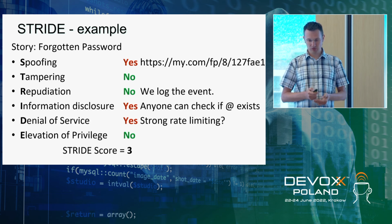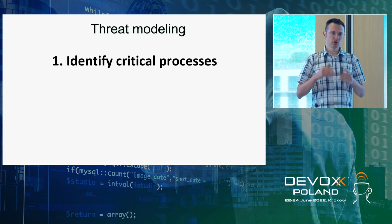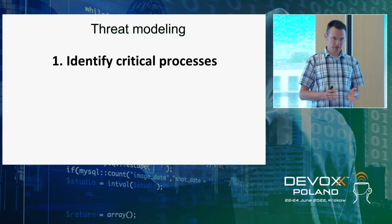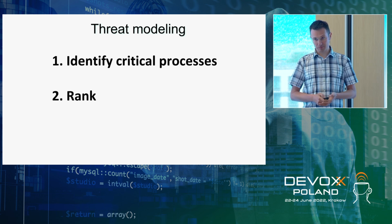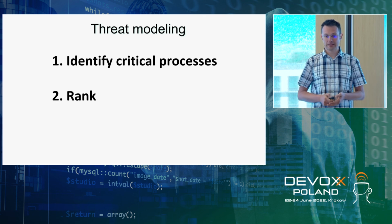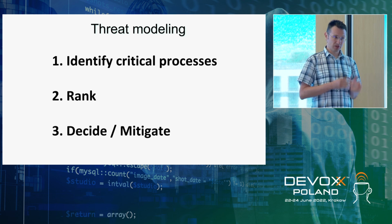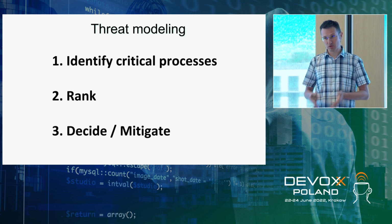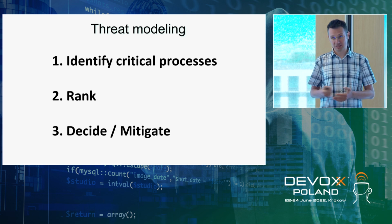So what do you do with that? You take all your critical processes, you identify them, you put them through STRIDE, through DREAD, or any other method that fits you, and you rank them. And then you take from the top the highest ranks, and you analyze them, and you decide if what we're doing is good enough, or we should mitigate it, we should change something, we should do something about it, we should talk to our business maybe about it, if they accept the risk.